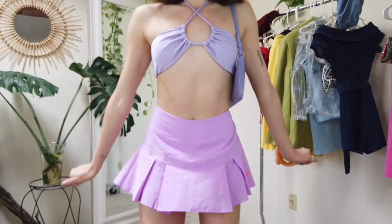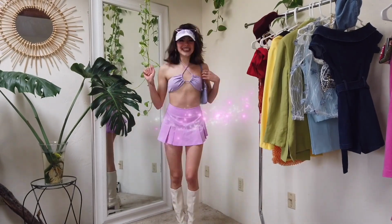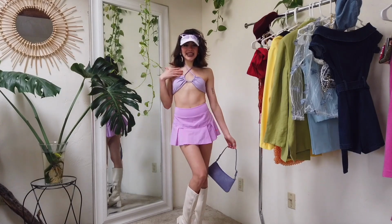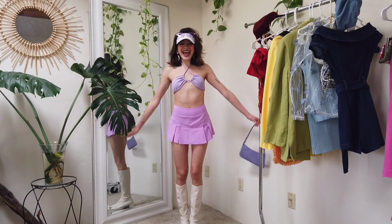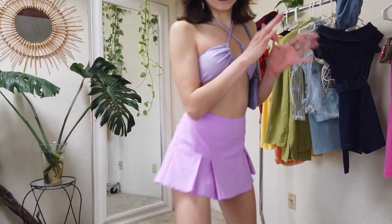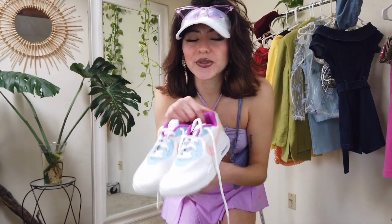This is my favorite color of all times. Lilac. Purple, whatever you want to call it. Okay, so this is my outfit. It's like cheerleader, tennis, go-go vibes. I don't know, I love it so much. So I was not gonna wear these, but I think I love it. So I'm just gonna keep them. I was going to wear these instead. I mean, I can try them on. I feel like either way, they would look really cute. So I'm gonna try them on too.